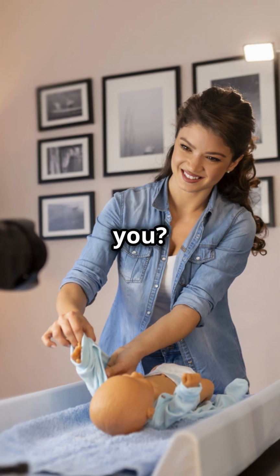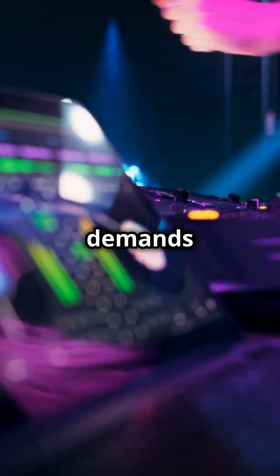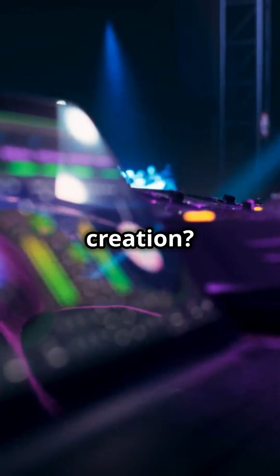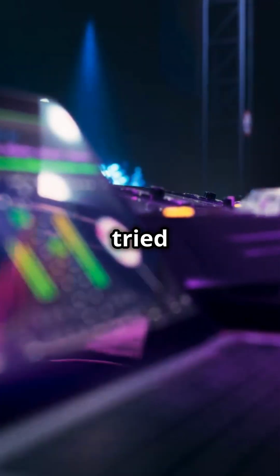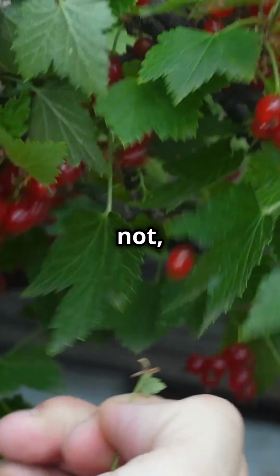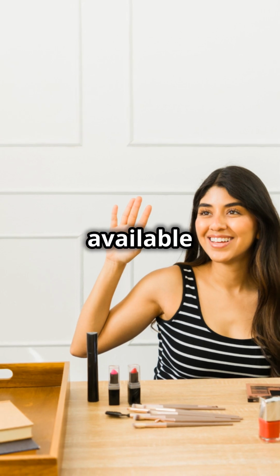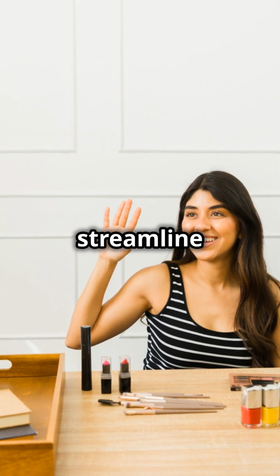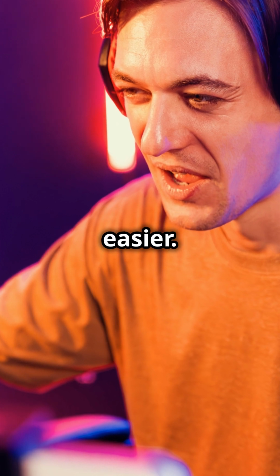What about you? Have you ever felt overwhelmed by the demands of content creation? Have you tried automating your content creation? If not, now might be the perfect time to start. There are plenty of tools available that can help you streamline your workflow and make your life easier.